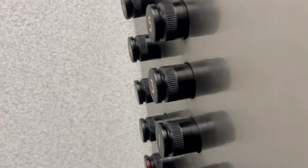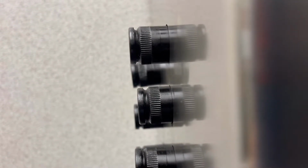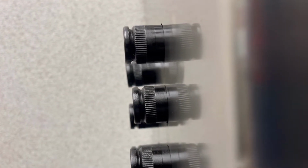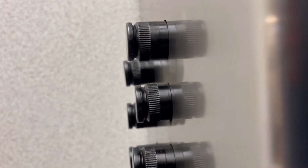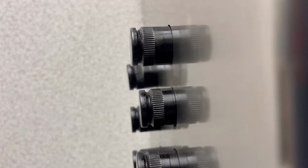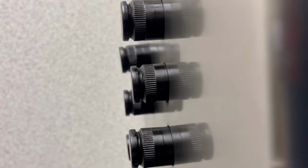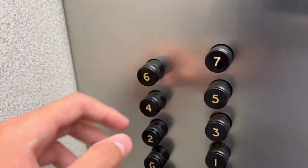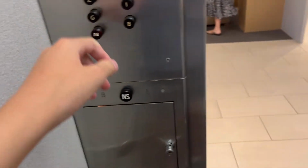What's the button pop out? Should be that one. It'll probably go down to the ground and pop out. There you go. Hang on. Yes, thank you. Where are you heading to? 7, thank you very much.